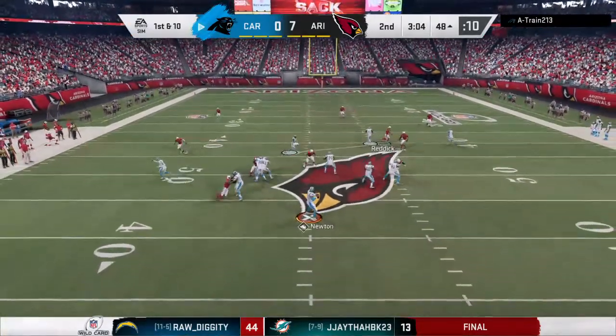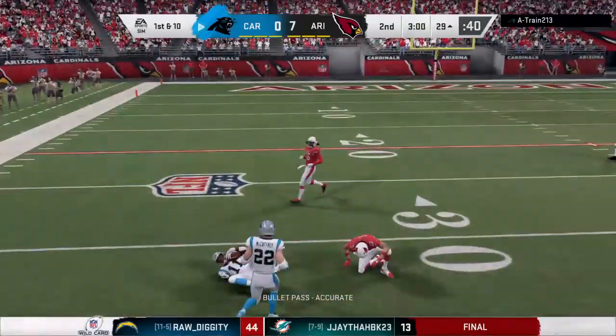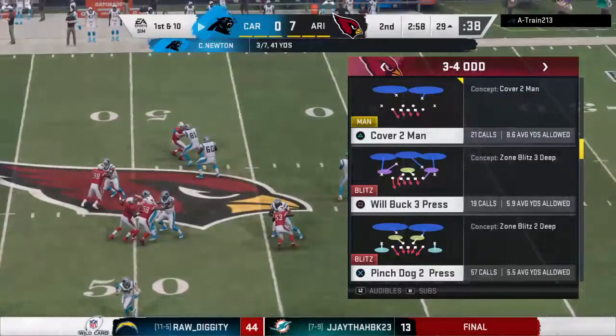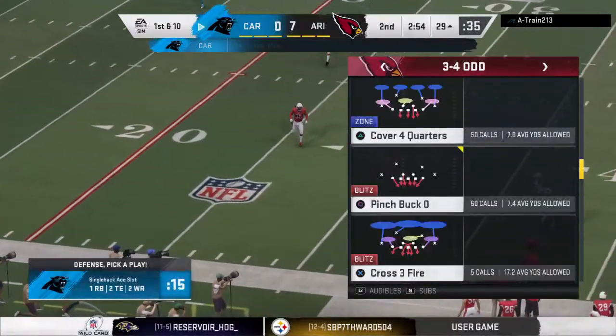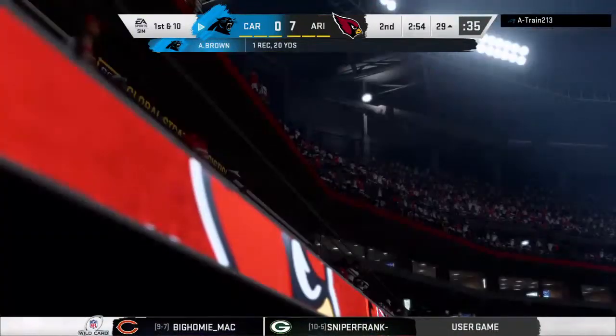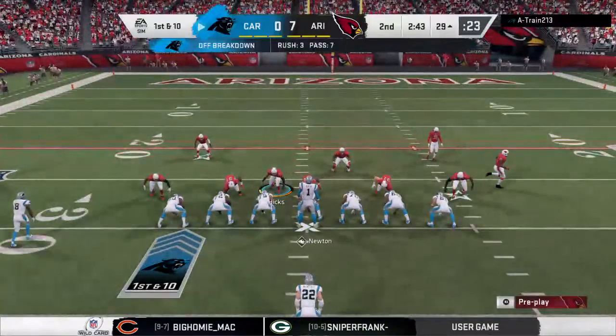Now a first down throw for Newton. This will be caught by Brown. And he'll go down, but not before getting this inside the 30. Chewing up big yardage. Another nice gain there. This one goes for 20. This offense finding its legs now. Here's another 1st and 10.